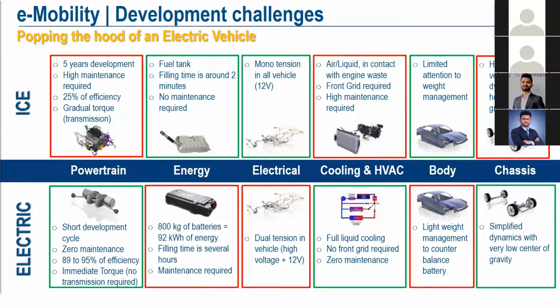But the drawback here is when you're going for the battery, your battery weight is, first of all, very high. And the amount of power or energy it gives you is very less. On top of that, one has to completely wait. The filling time or the charging time of the battery is very long. And also it requires periodic maintenance as well.